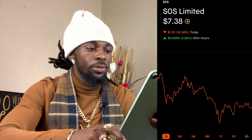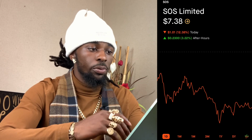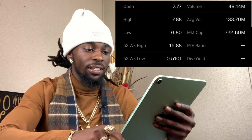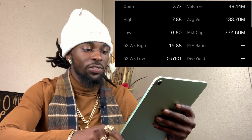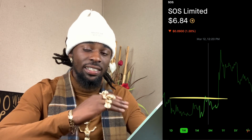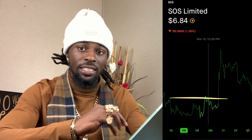So we down today 12.3%, and after hours we recover 3.2%. We opened at 7.77, the high was 7.88, the low was 6.80, the 52-week high was 15.88, the 52-week low was 51 cents. So if we look back on the 1 week chart, we had a resistance at $6.80, 6.84, 6.80. That was a resistance point.